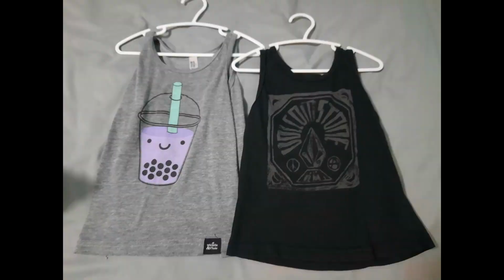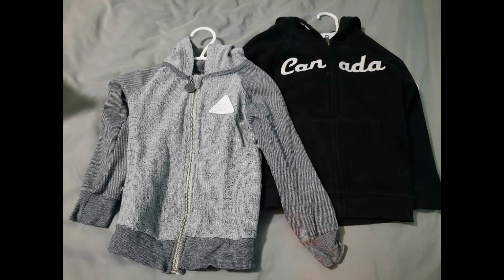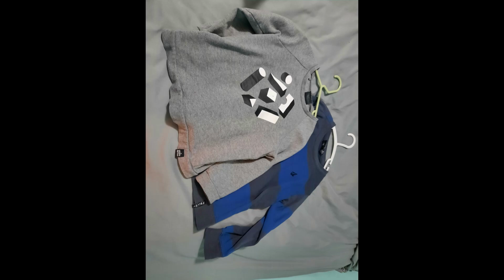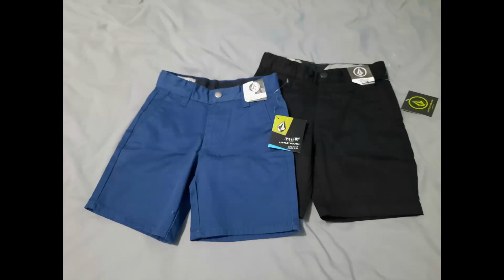So for the daycare category, 3 t-shirts, 2 tank tops, 3 joggers or jeans, 4 shorts, 2 hoodies, and 1 sweater. For home, I want a little bit of a different selection because we're going to be doing some different things. So I wrote 3 t-shirts, 3 tank tops, 2 joggers, 2 sweaters or hoodies, 2 dressier shirts for things like a little visit with grandma or an event that comes up or church. Favorite sport team wear, I kept 1 jersey. And then of course 2 sets of shorts.